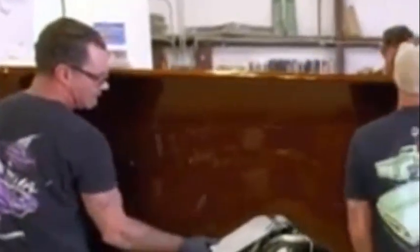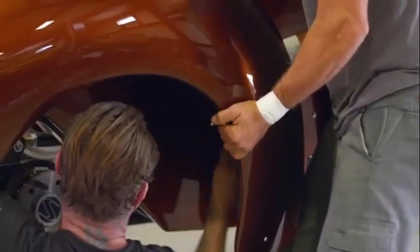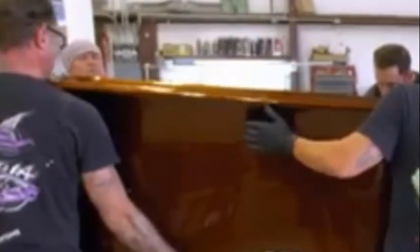This fender's rather light, to be honest with you. It's lightweight. Gonna be coming back just a little bit. Tell me where I'm at, man. Right there. Just kind of hold it out. I'm gonna give you a finger gap. Drop it down a little bit.